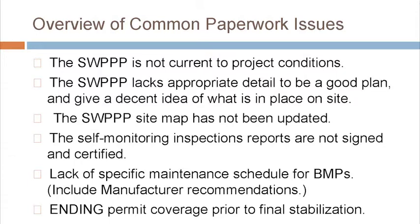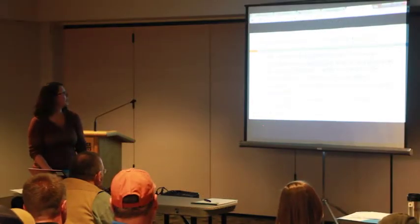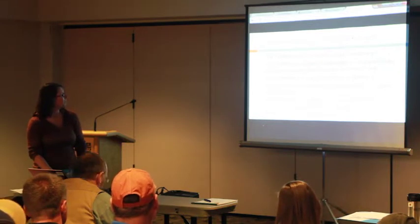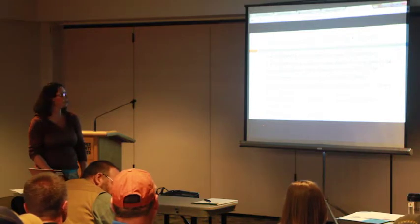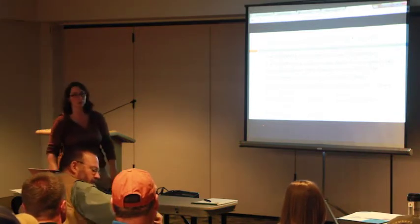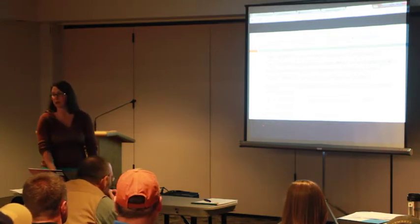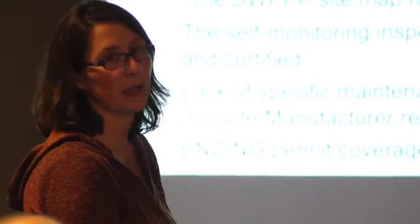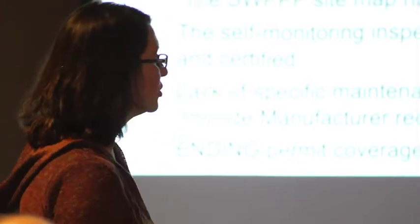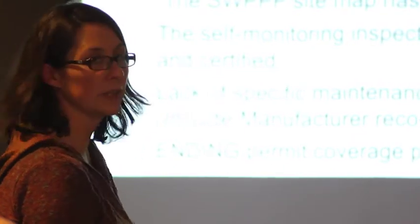So, common paperwork issues: SWIP not current to project conditions. You've changed something on site, you haven't changed your SWIP. That's a big one. Your SWIP doesn't detail your erosion and sediment control measures, your BMPs, stuff like that. Your site map is not current to your project conditions. Take your SWIP and your site map out on your inspections with you, and if you need to change things because things on site have changed, change them there so that you don't forget.